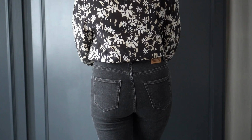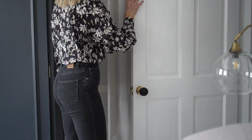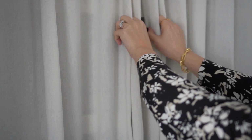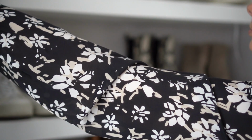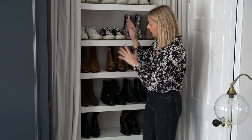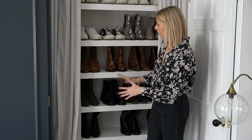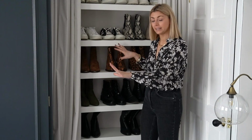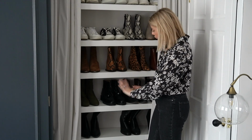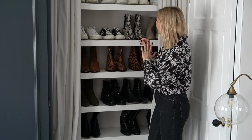Right, now I'm going to very briefly touch on shoes, because I feel like shoes are still part of your wardrobe. They are now very nicely concealed behind these curtains, and yeah, I've had another cull. Surprise, surprise, that's what this video is all about. And as you can now see, especially on these bottom shelves, I have the boots more spaced out so that they can breathe, and everything has room and space and is not crammed and overwhelming.